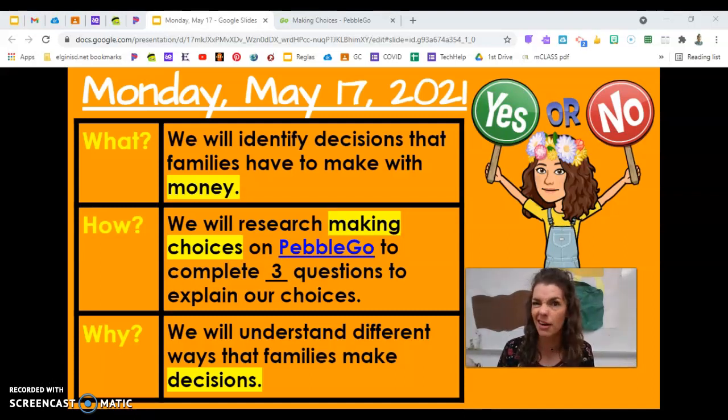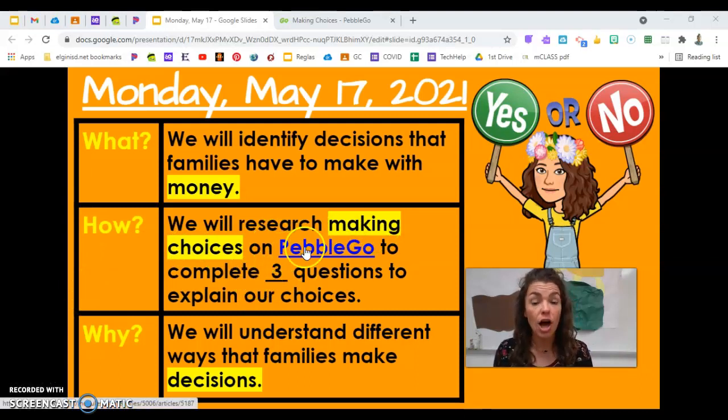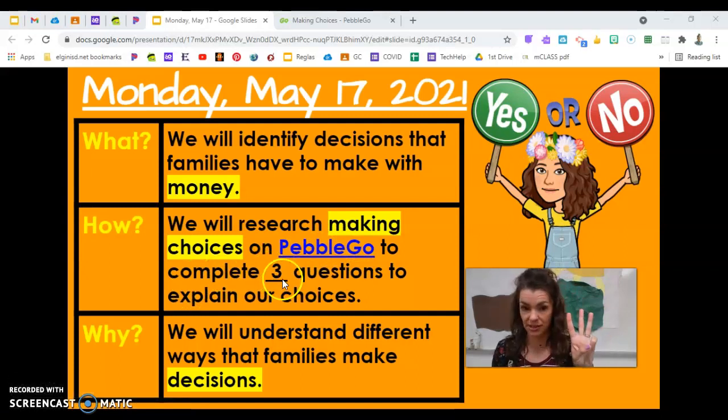What do you think we're working on today? We will identify decisions that families have to make with money. You got some money? Don't worry, you won't need some today, but you will need to make some decisions with me. How? We will research making choices on Pebble Go to complete 3 questions to explain our choices.